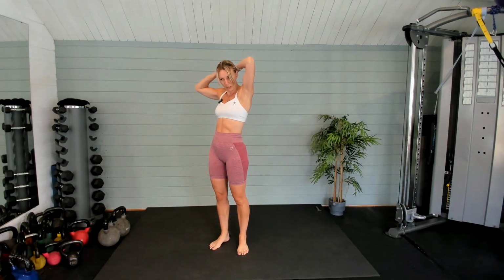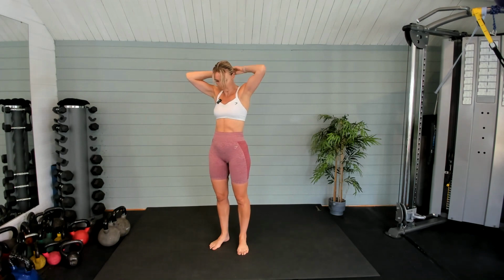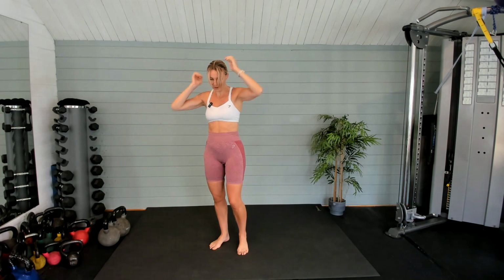So I'm just going to put my hair in a bun because I'm so hot. I'm very hot right now. Those of you with long hair will know how uncomfortable it is having hair on a hot neck.